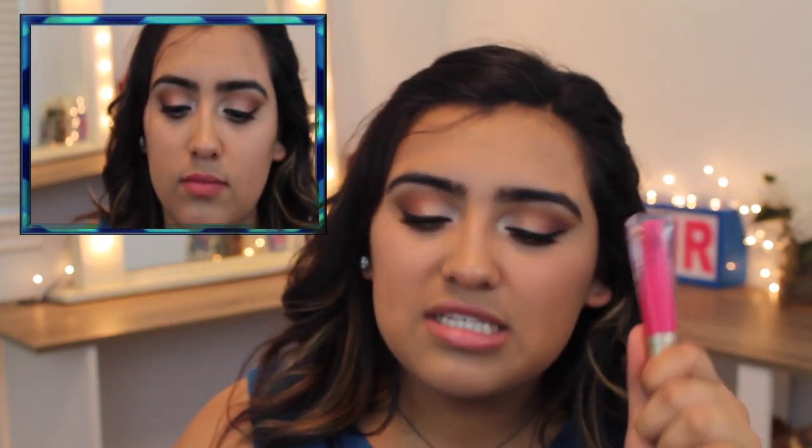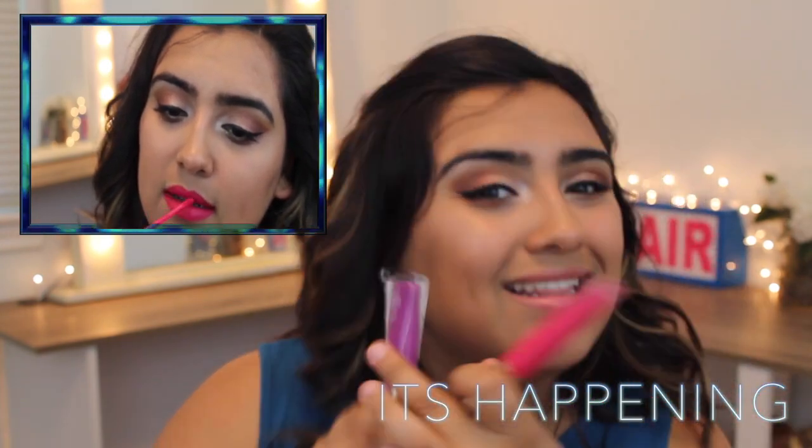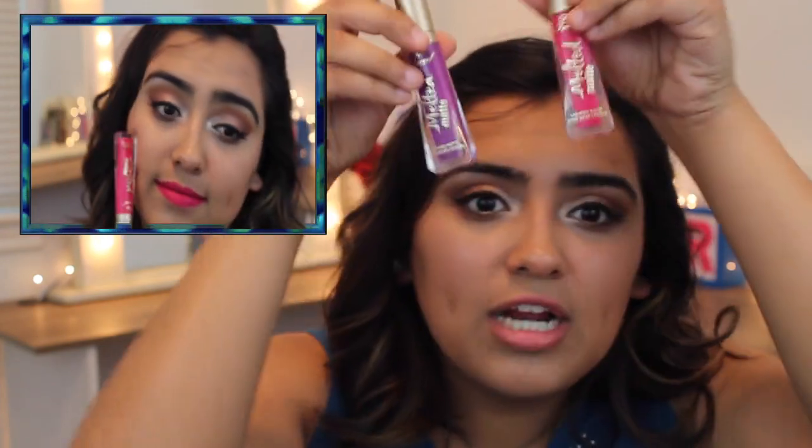But what's weird is that I love the formula of this one. It's thinner and doesn't do the same thing. It wears nice. The color thing is happening in this one, but not in this one. But I love these lipsticks. They're very opaque. I like them a lot. But this one's more drying than this one. I don't get it, Too Faced. What is going on? But I love these. I love them.